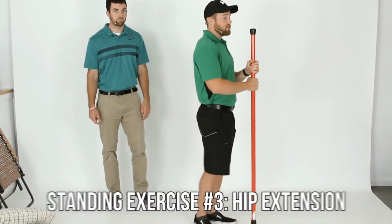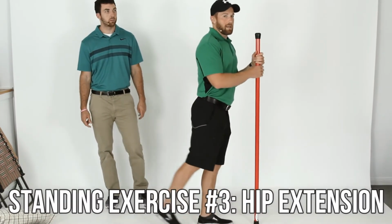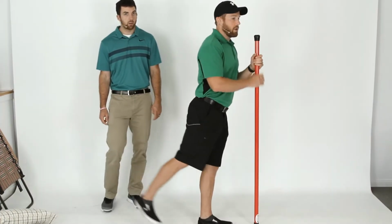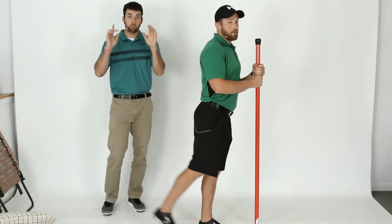Next one would be hip extension, so kicking backwards. By now, your precautions should be eliminated unless your doctor, for some reason, gives you some lifelong ones, if you had some different type of hip surgery. I have seen people out to 6 months have precautions, so make sure you check.